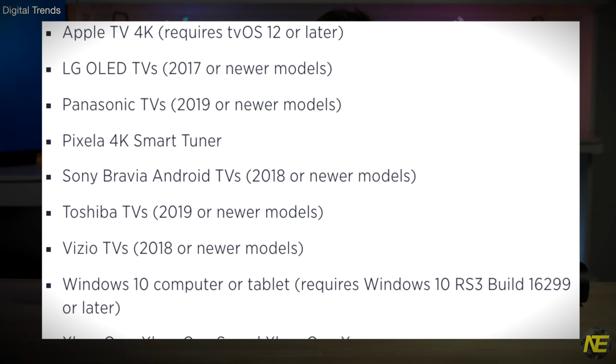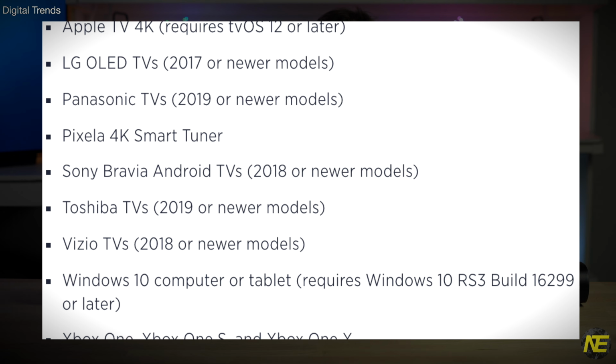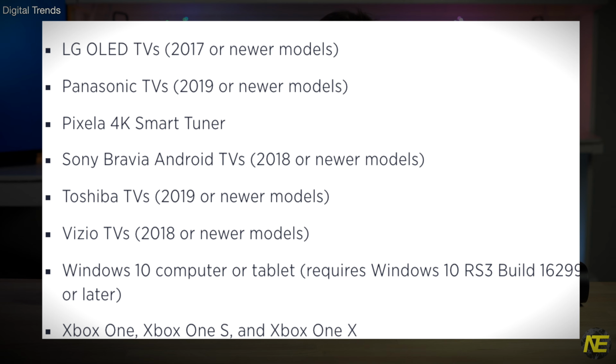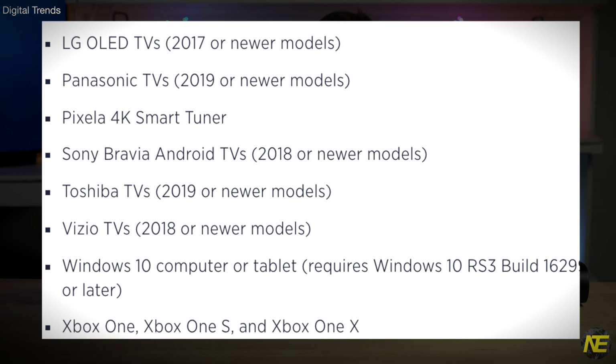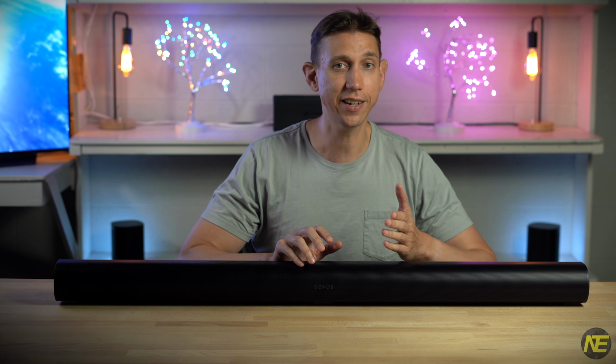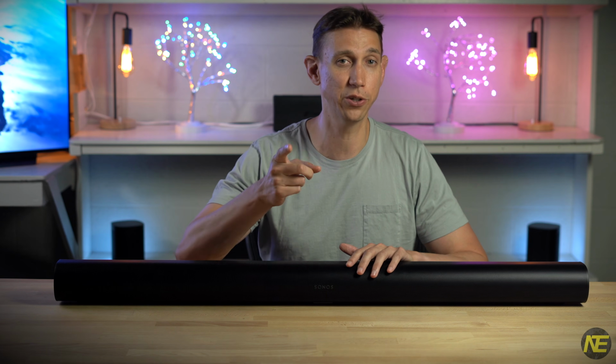Let's just take Netflix as an example. Netflix has a limited number of devices for which it supports Dolby Atmos. Notable inclusions are Apple TV 4Ks with iOS 12 or later, LG's OLEDs 2017 or later, Sony Bravia TVs 2018 or later, and the Xbox One series. So Roku or Fire TV ain't gonna get you there at this time on Netflix. I bring this up mostly as a public service announcement that Atmos support is not as ubiquitous as you might hope. I understand this is all a bit deflating, but you deserve the truth.